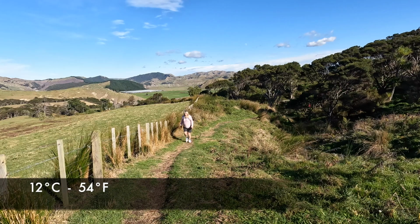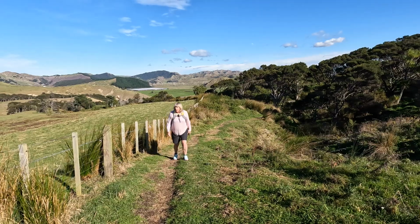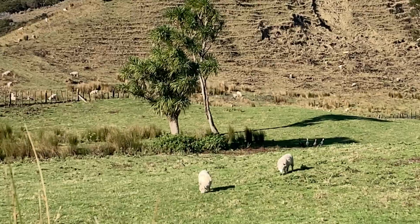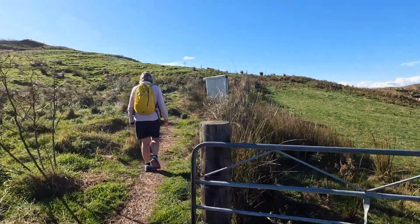The temperature's perfect at the moment, isn't it? But in the summer, I think it would be very hot. It'd be starting to get hot up here, wouldn't it? Out in the sun. Yeah, it's great at the moment. Like the sheep over here.